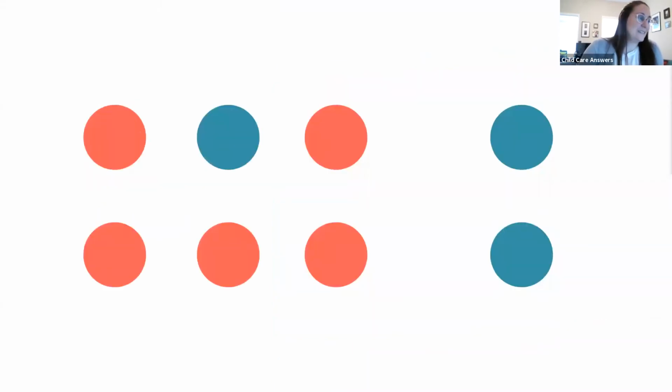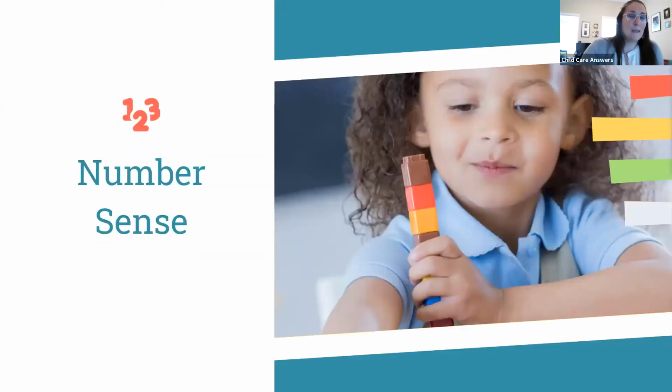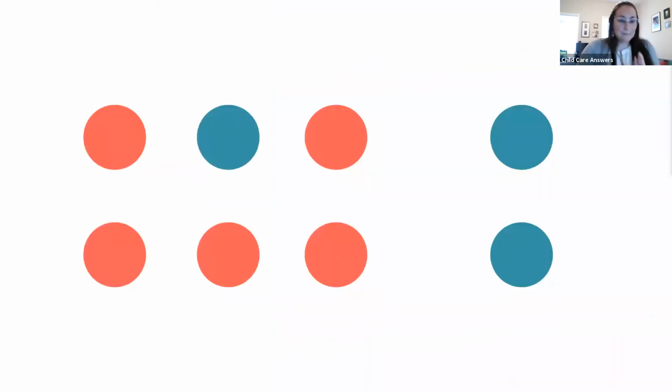1, 2, 3. Okay, so from that screen, how many blue dots did you see? Okay, now how many pink dots did you see? Okay, now all together, that would make 7. So let's go back and see if you're right.